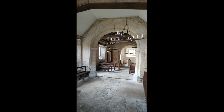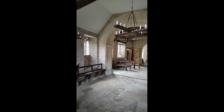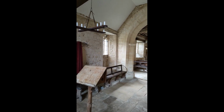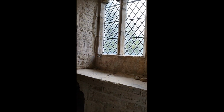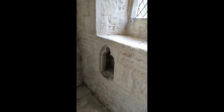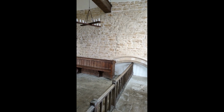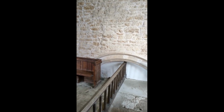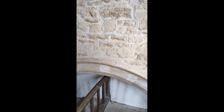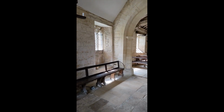The church was constructed of limestone. The roof of the nave is apparently slate, and the chancel and the tower are actually tiled. We have a small piscina here. Don't see any markings or anything at all around it. And on the other wall we have a recessed tomb in there. Now I'm going to try not to fall over.